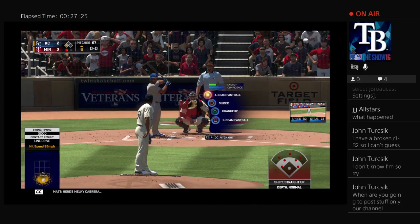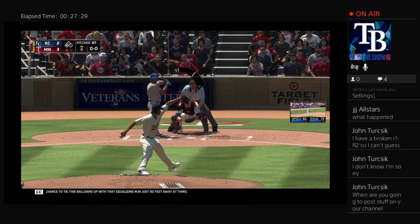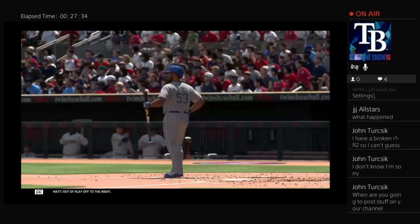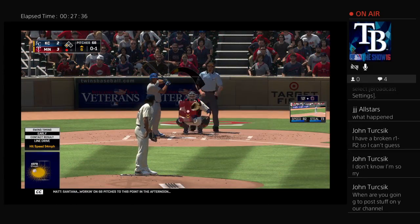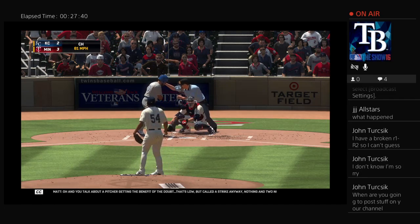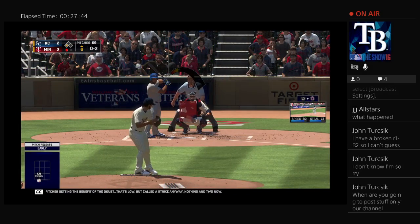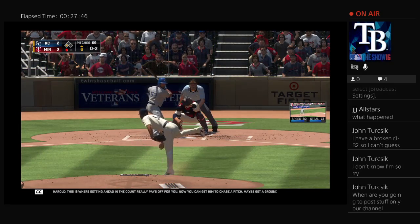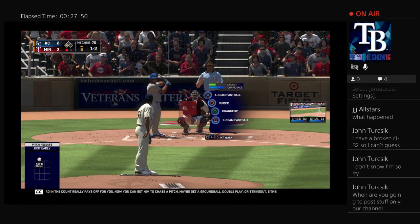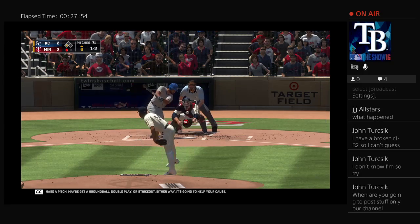Here's Melky Cabrera as he's got a chance to tie this ball game up with that equalizing run just 90 feet away at third. Out of play off to the right. Santana working on 68 pitches to this point in the afternoon. Oh, and you talk about a pitcher getting the benefit of the doubt. That's low, but called a strike anyway. 0-2 now. This is where getting ahead in the count really pays off for you. Now you can get him to chase a pitch, maybe get a ground ball, double play, or a strikeout. Either way, it's going to help your cause.